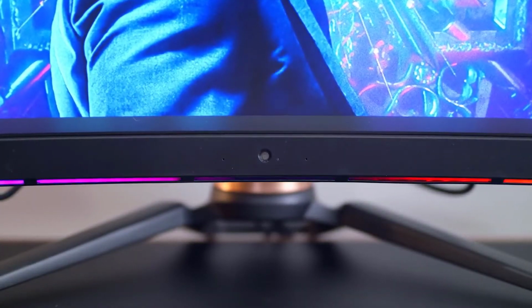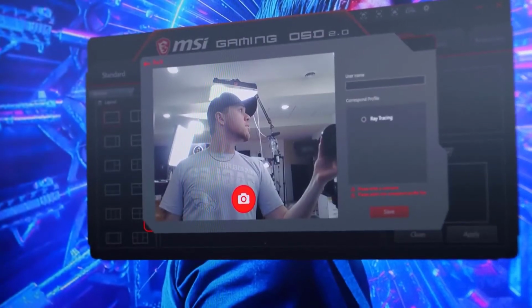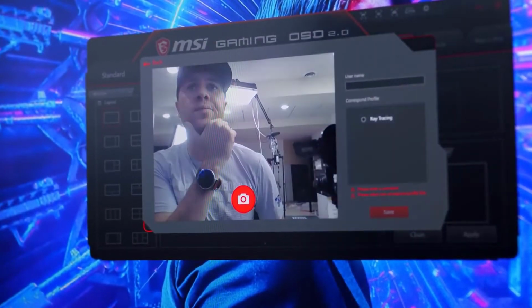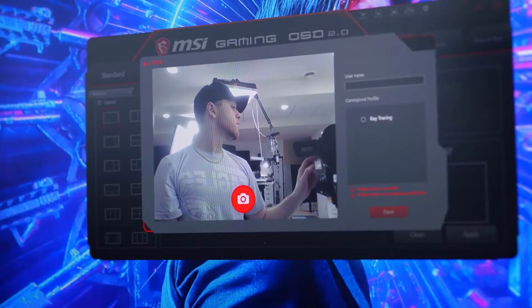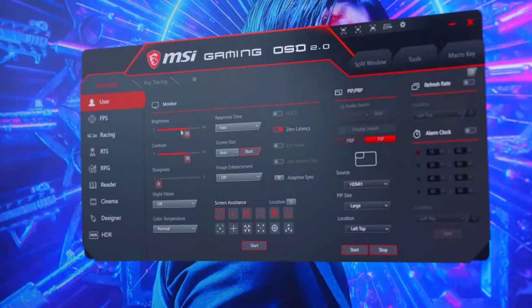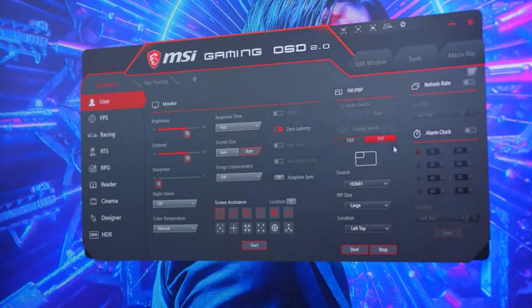Now the quality's meh for sure, but it does have some cool uses for things like ambient light detection when it comes to the brightness, and you can use the PC to change the settings accordingly. They also have an MSI OSD app for quick access to those monitor settings, which is a lot easier than navigating through the actual menus built into the monitor. I like this a lot better.